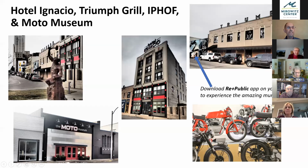The Triumph Grill is here in the middle of the block. The International Photography Hall of Fame is upstairs from the hotel area. The Ignacio did house a sushi lounge that is also closed currently. I would commend to your attention, if you haven't visited the International Photography Hall of Fame, it is really quite an excellent photography museum and has changing exhibits on a regular basis.